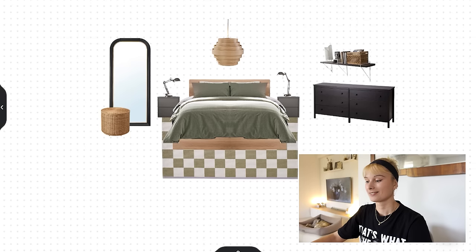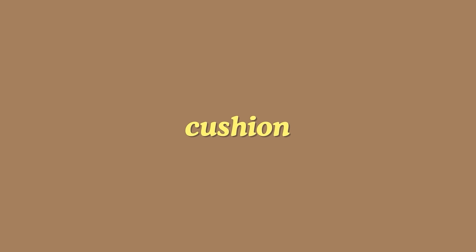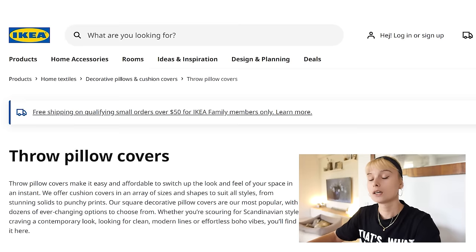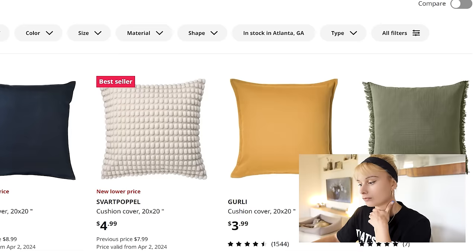Okay, one last thing I like to add, and that is a cushion. This bed is missing something. With the right cushion, we'll just finish everything off. Just one. We're not going overboard with this. We're keeping it on the budget. We're choosing just one cushion. This one I like.